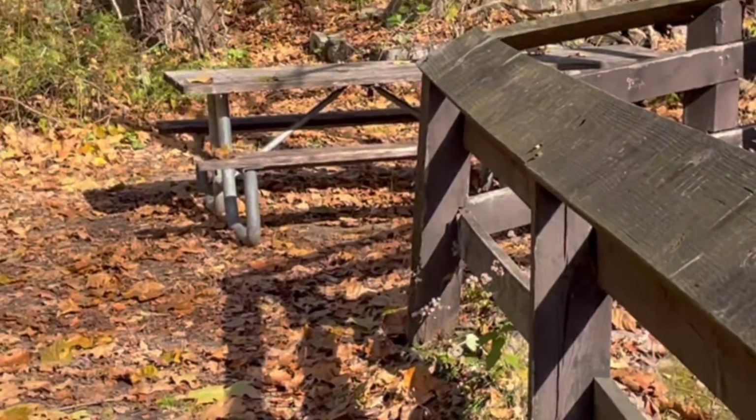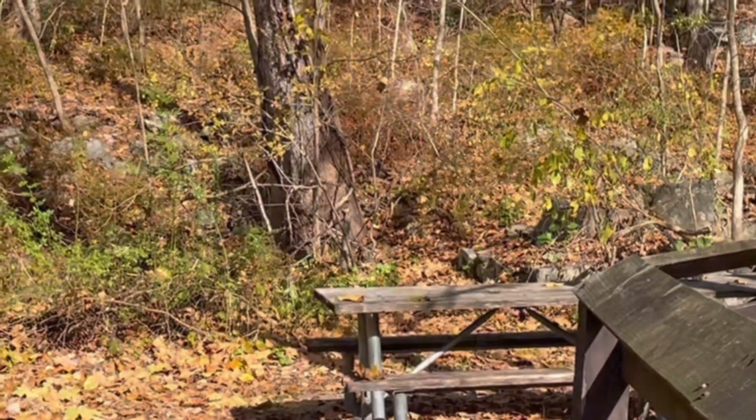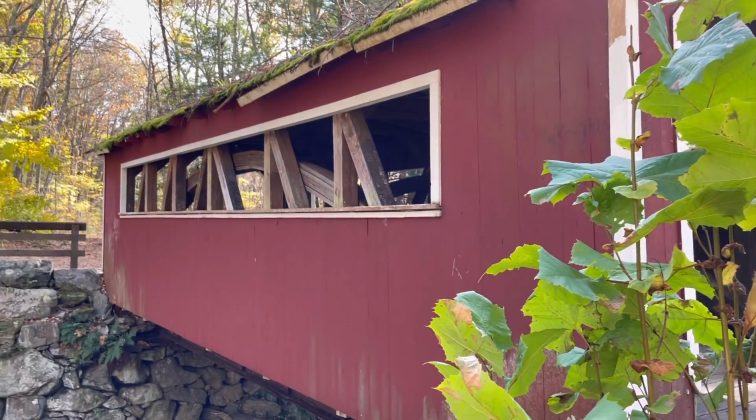Oh wait, there's a table right there. Should I grab it? Does anybody want me to save it for them? That's prime seating right by the falls, like front row.